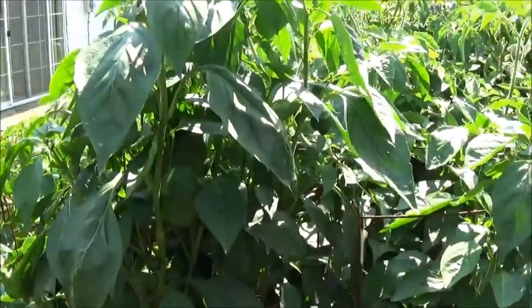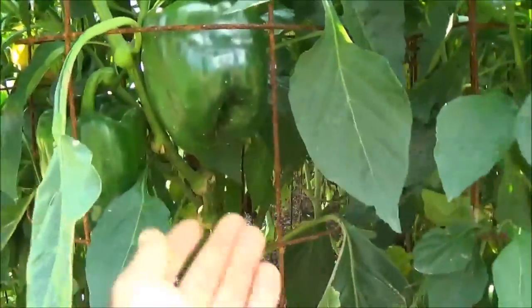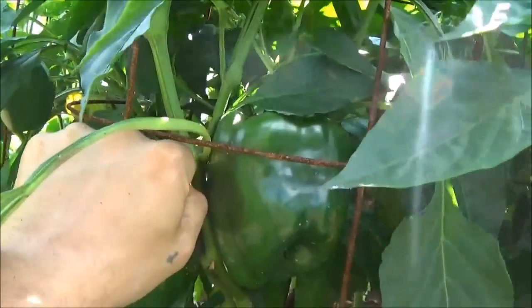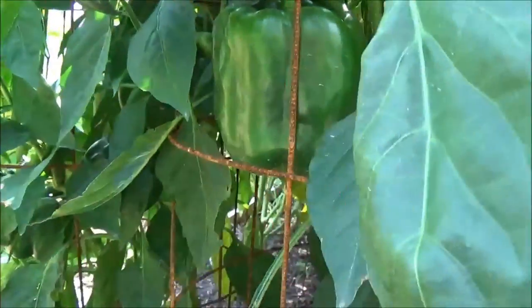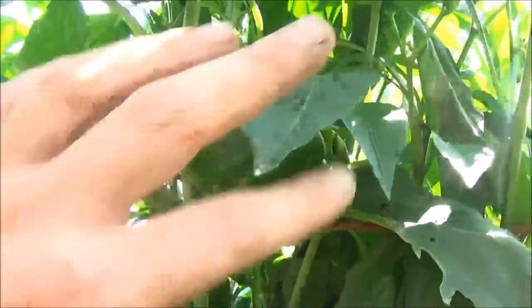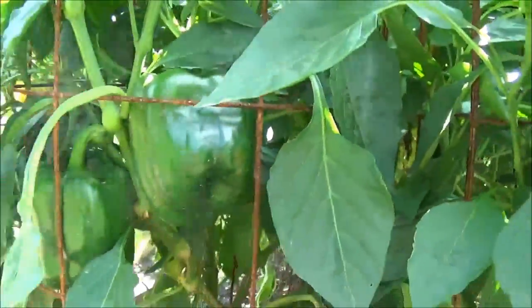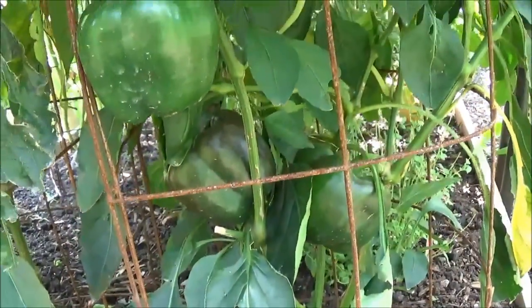Bell peppers. They're just getting huge. It's about the size of my fist there. Got a bunch on there like that too, not just one. This plant I'm definitely cloning also. I'm gonna take it indoors for the winter and keep this one going. It's the most productive, the tallest, although this one's not far behind it.